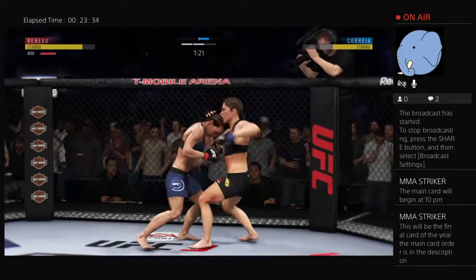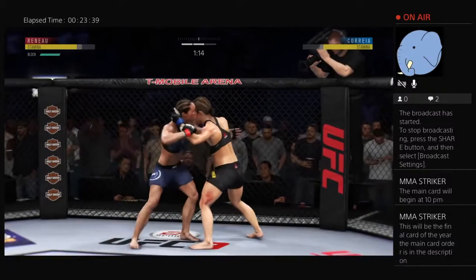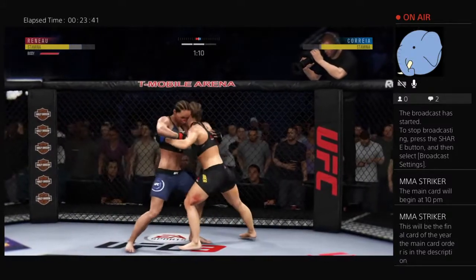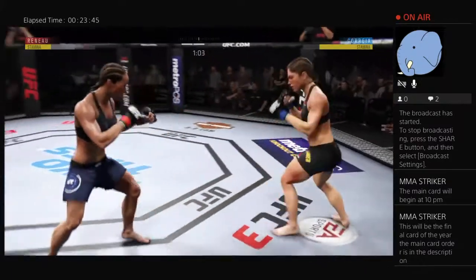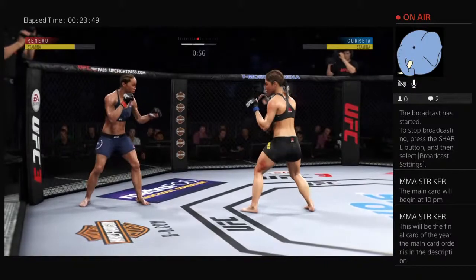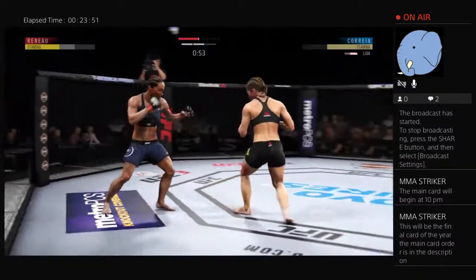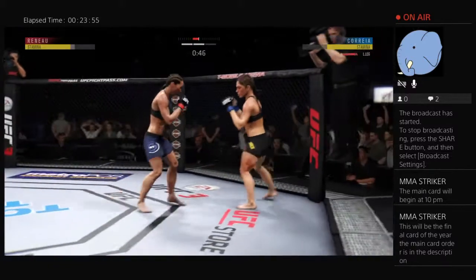She's trying to get an advantage here in the clinch. She's got over-under here. Double underhooks. And now trying to take the back. His leg appears to be hurt here, Joe. That is an obvious limp.